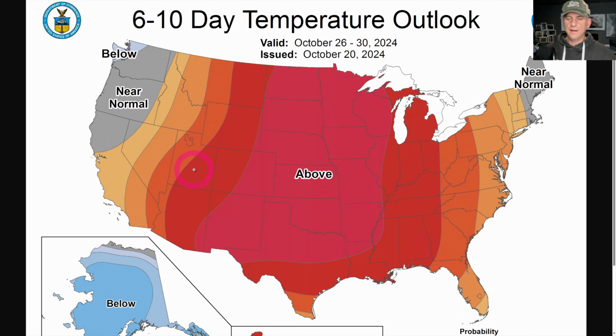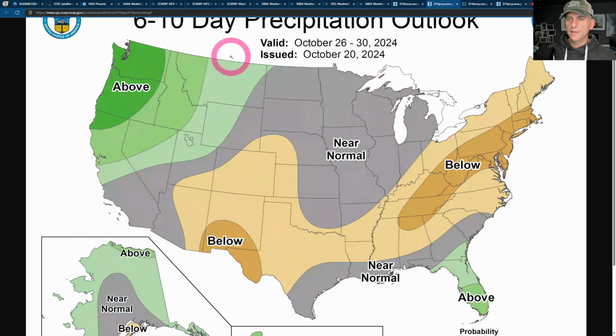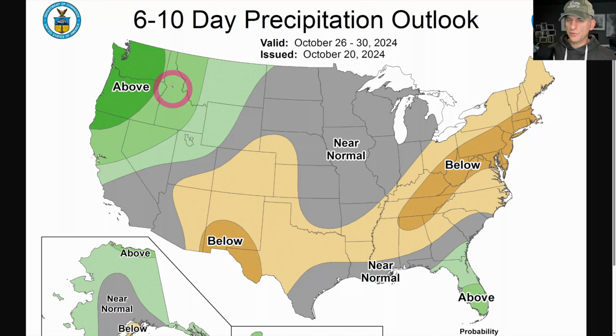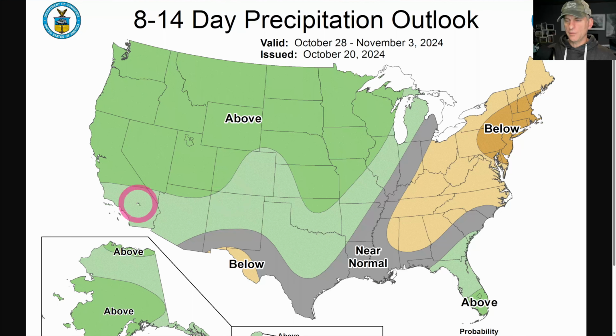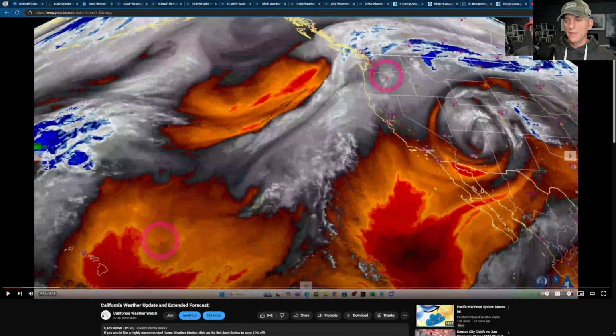Here's the 6 to 10 day. You see some above average here across the Southwest through October 30th. And look at that 6 to 10 day precipitation. We do have the chance for some systems rolling in here during this time frame. And there's the 8 to 14 day. The Climate Prediction Center is on to that. There are some below normal temperatures across the state of California showing up as we go through the end of the month. And 8 to 14 day precipitation, not a bad outlook here for much of the west and some of the plains also.